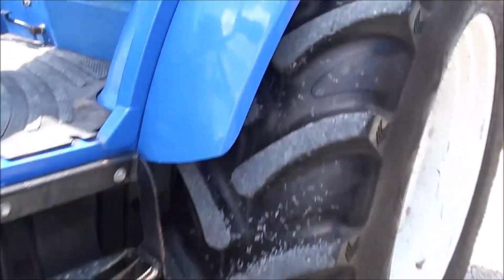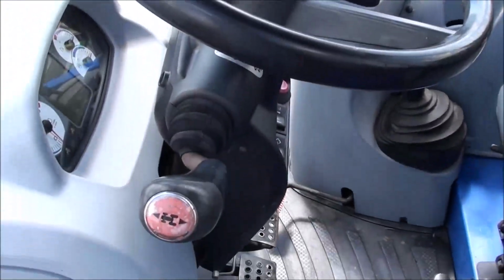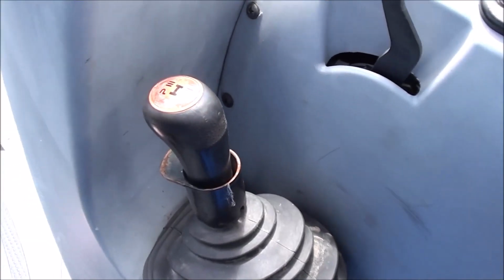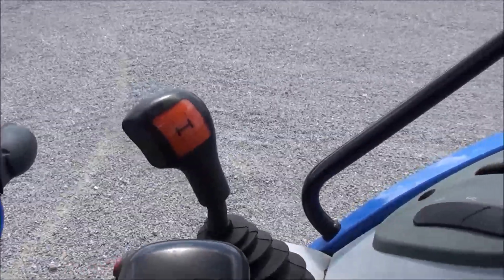The operator station here, you've got the suspension seat, tilt steering wheel, left hand power shuttle, allows you to change direction without clutching. 3 ranges down here plus park gear on the short lever, 4 gears up top here, gives you a total of 12 speeds.